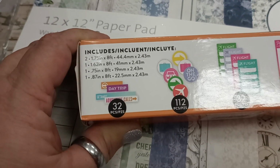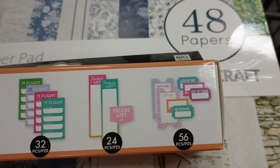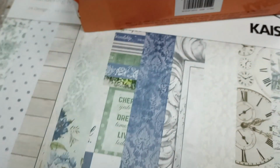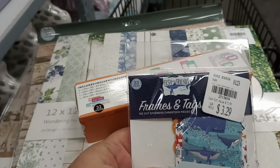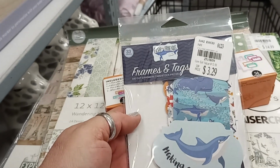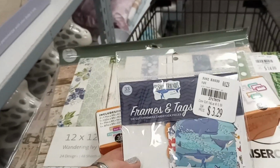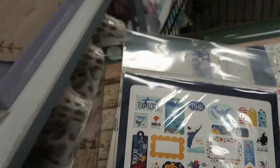So you get the little travel things and little round ones, and then you get all of these tickets and things. Got those. They had lots of this stuff in. They're getting in a lot of these frames and tag sets. And this one's, I don't know. It says it's your birthday, but I know that's not what it is. Fish and Friends. So, you know, that's what comes in that one.